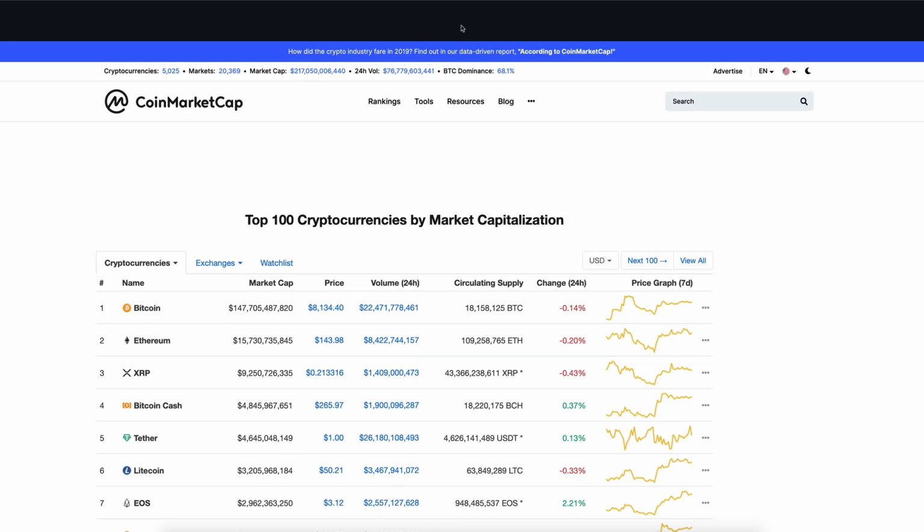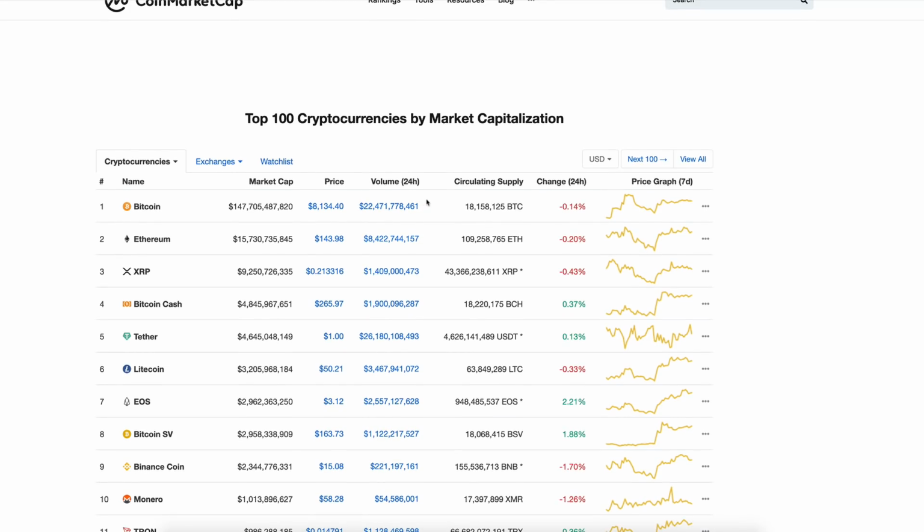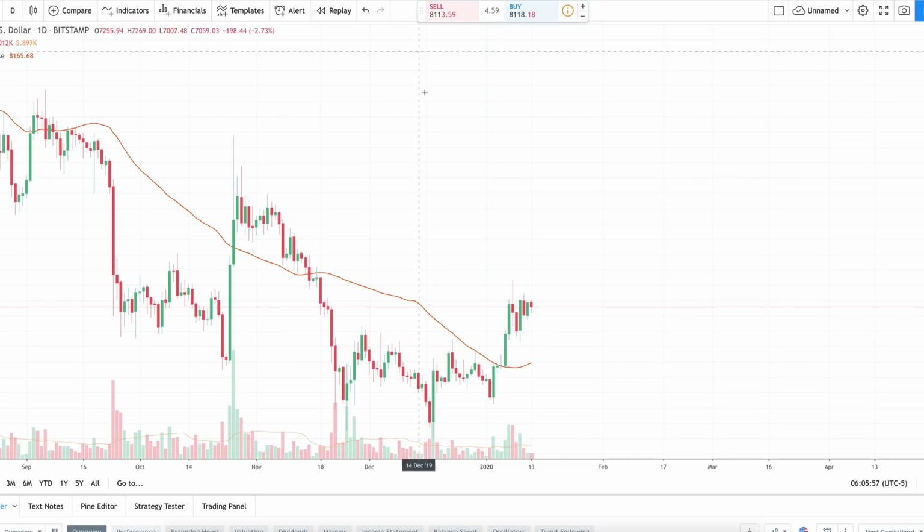So guys, the market is poised for a move. The crypto market cap is at 217 billion, Bitcoin dominance 68.1. Bitcoin is right now trading at 8134, Ethereum 143, and XRP 0.213. Okay, we're not seeing much movement as of yet, guys.